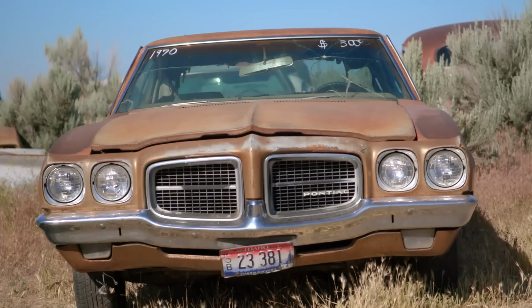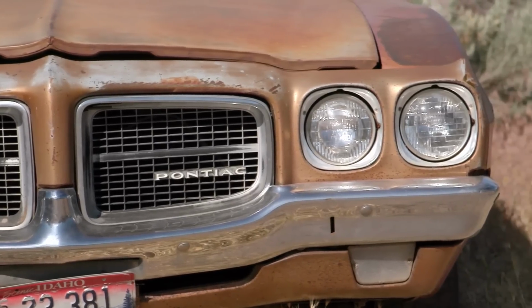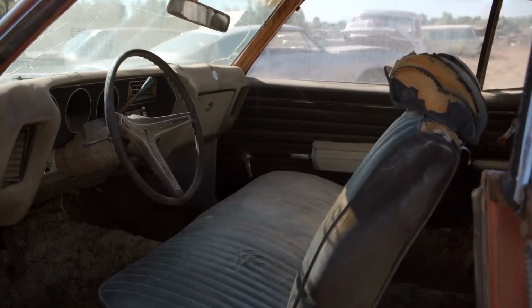I never knew until about 20 minutes ago that I personally needed a 1971 Pontiac T-37. This thing is growing on me big time. I really dig it. It's like the disgusting of Pontiacs.